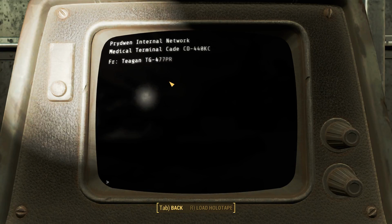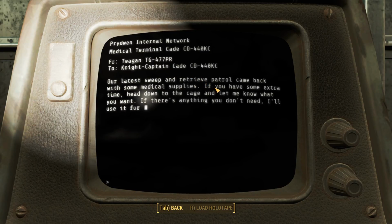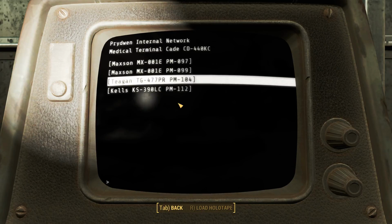TG-477PR PM-104 from Tegan to Captain Cade. Our latest sweep and retrieval patrol came back with extra medical supplies. If you have some extra time, head down to the cage and let me know what you want. If there's anything you don't need, I'll use it for trading. We're running a bit low on ammunition supplies, and these medical supplies are as good as caps with the locals.